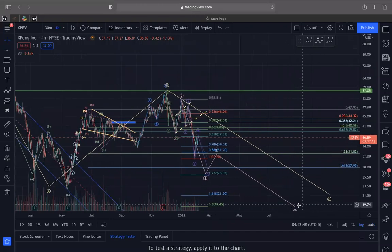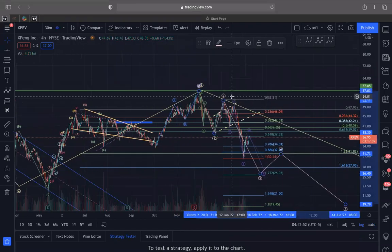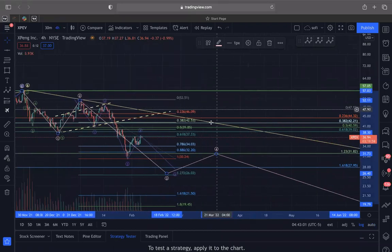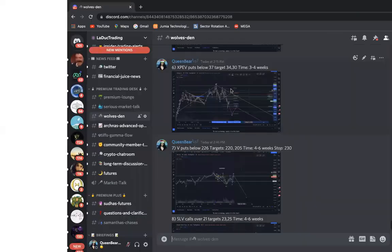It's the same chart we've been following. If there is nothing wrong with the chart, then we can just follow through with it. Again, hard stop at 37, 34. If this high breaks, then I'm going to have to revalidate this chart. But for now, as long as it stays below this level, I think it will sell off. So that's why I have puts on XPEV.